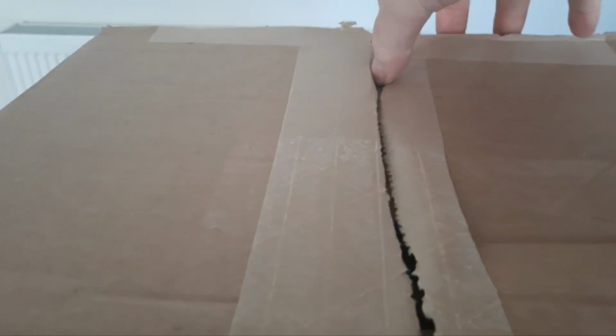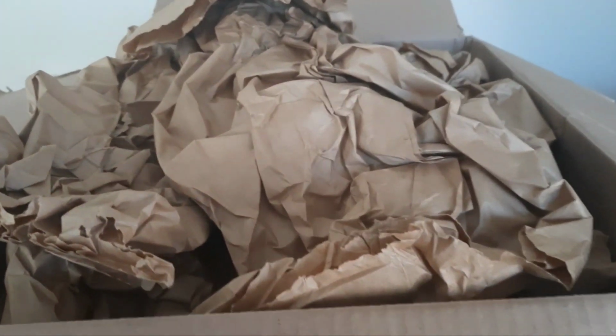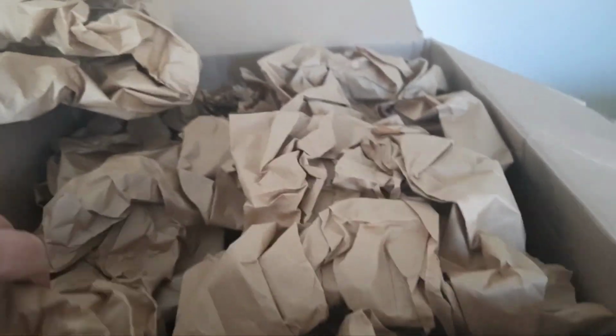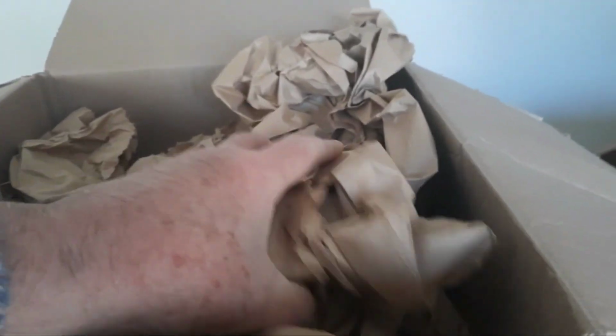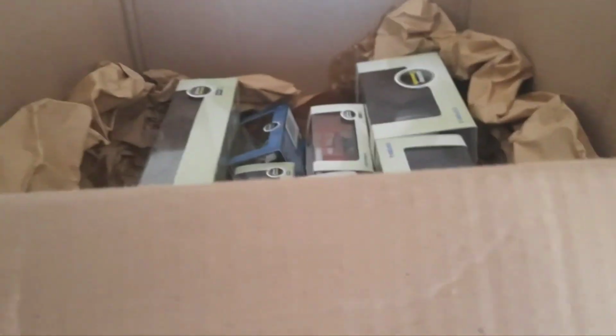It's not easy doing this one-handed. Right, let's see what I got. Got the normal loads and loads of paper. So we've got the normal stack of paper. We can get rid of the packing paper. And the items. Let's see what we've got then.